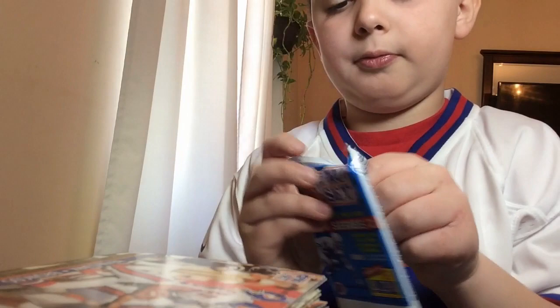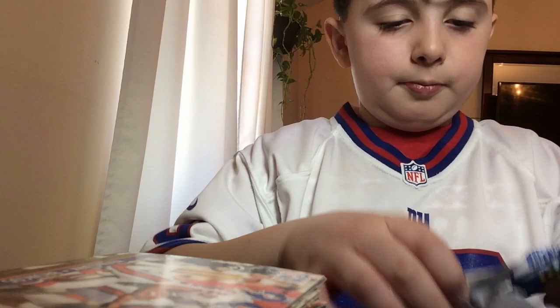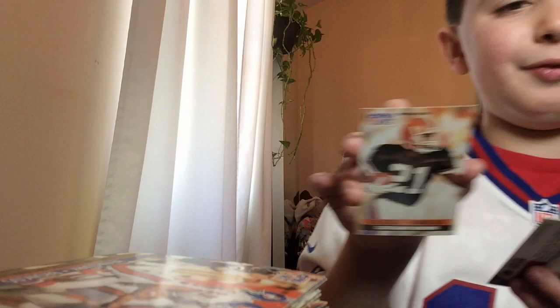This pack's not gonna open. Look on the other way. Okay. That pack did not want to open. So. Okay. Martin Sutton, Eric Metcalf. In the last video I got confused. DK Metcalf.